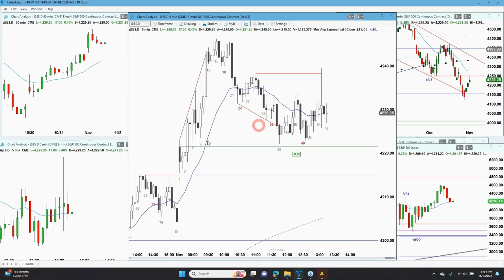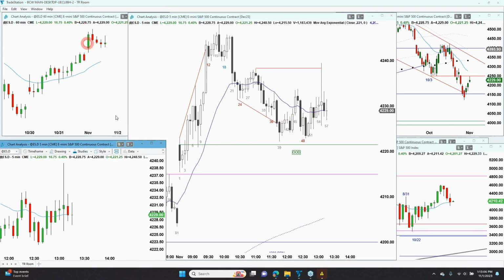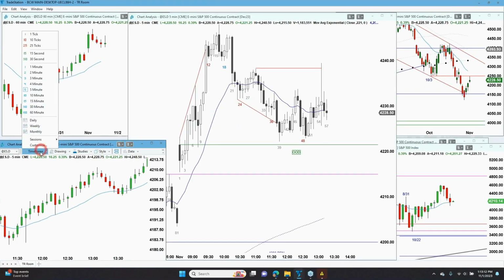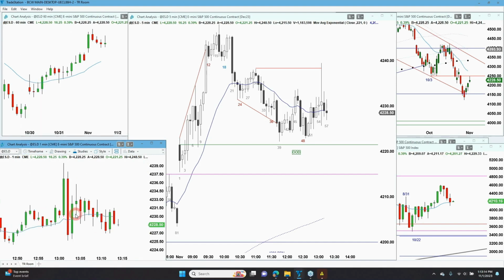And let's look at it from the perspective of maybe a 1-minute chart. I'm going to keep it minimized because I don't want TradeStation to mess up on me. But you see what happened right here? Big bull bar, big bear bar, rally, sell off. And this is the question. Is the sell off going to win, or is the rally going to win? That's what everybody's deciding on right here.